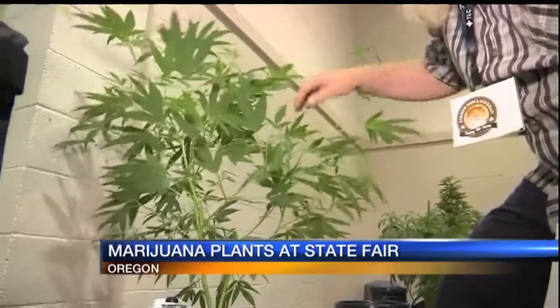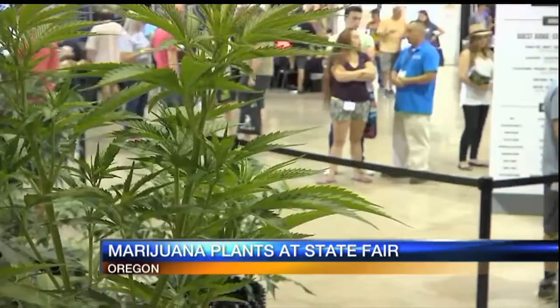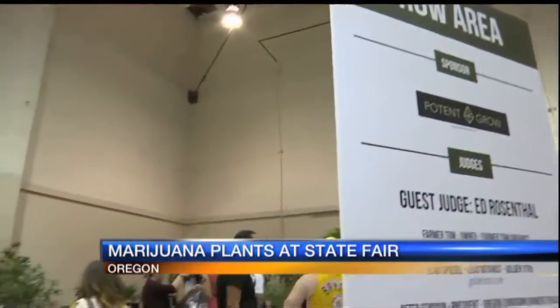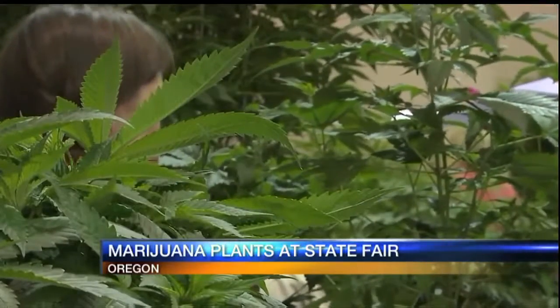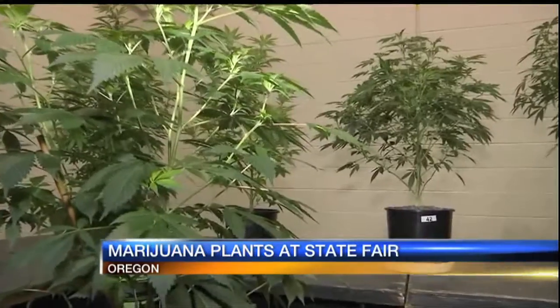Wow, a new competition at the Oregon State Fair: the best pot plants. For the first time ever, marijuana plants are featured in this agricultural exhibition, right next to the livestock. There were more than 50 entries. Oregon legalized recreational weed in 2014. Growers feel that this inclusion in the fair shows just how far the industry has come.